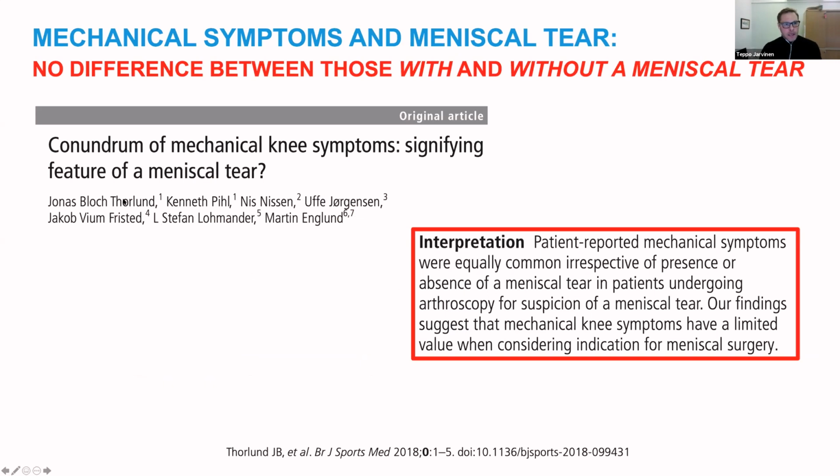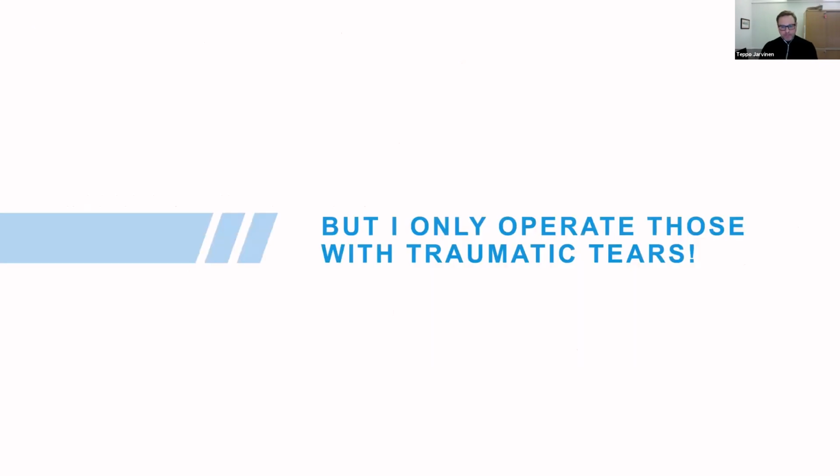Just to show you that I'm not picking berries, rather just showing in the interest of time some of the key findings. This is another study by my Danish colleagues, or our Danish colleagues, and Stefan involved about 650 consecutive patients, prospective cohort, comparing patient-reported mechanical symptoms to presence or absence of a meniscal tear, and there was no difference between those with and without a meniscal tear. So it appears that mechanical symptoms are very loosely related to meniscal tears in these patients with degenerative changes.